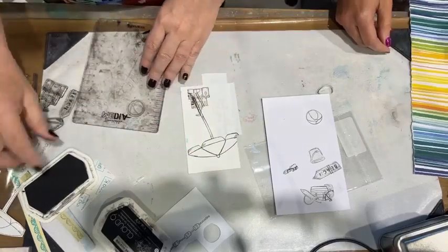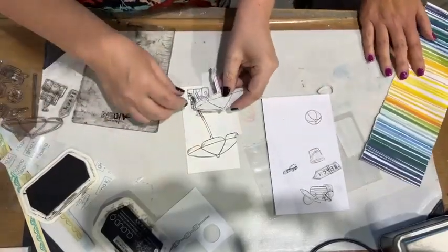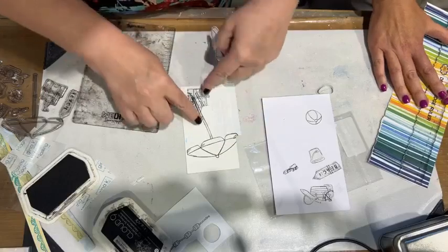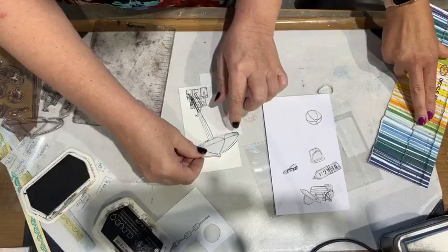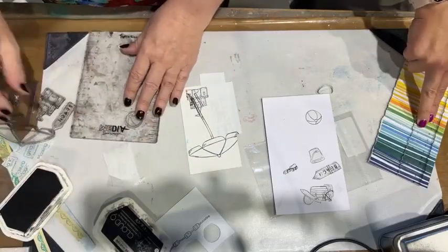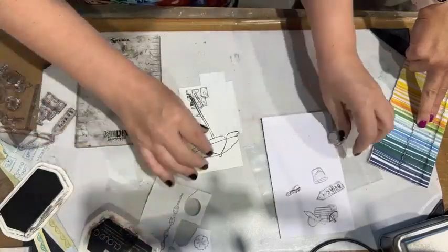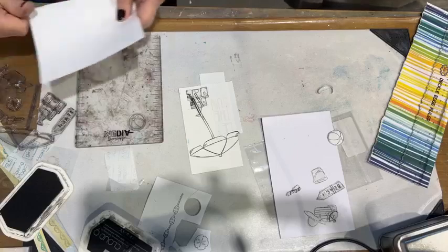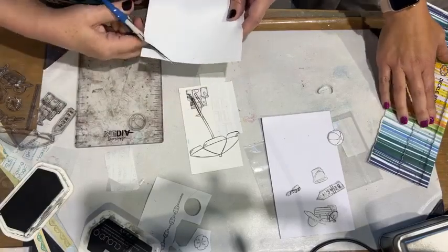So let's just say I'm trying to go fast because I do that. And I really want to just kind of mask off here so that I can put the ball. I could go ahead and stamp this out, but a really quick and dirty way is just to grab a scrap piece as soon as I find a scrap piece of the masking. Yeah, I got one right here. And I don't even need a lot of it.